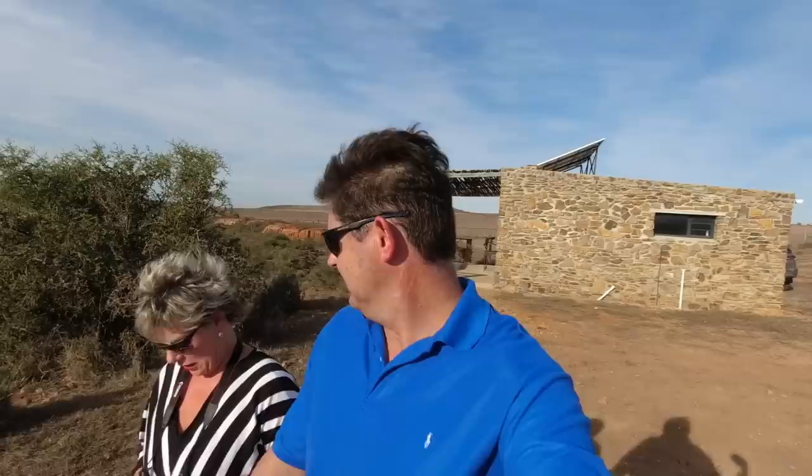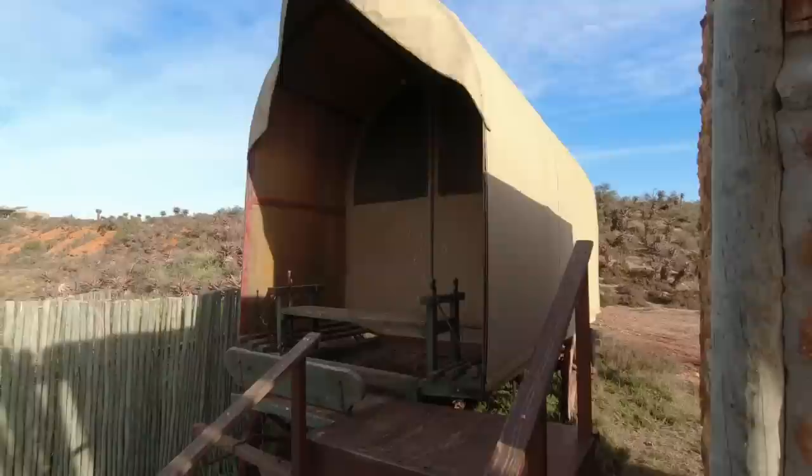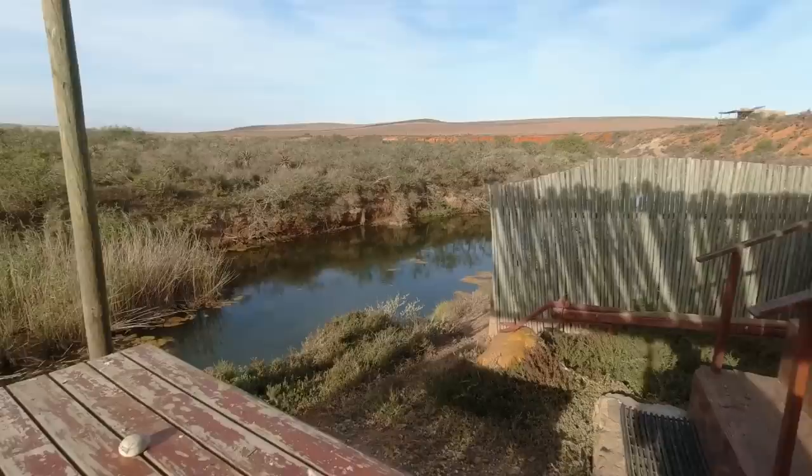Let's go and see if we can find the animals. You look like a real tourist. Hey. With your camera. Oh, he's so coming. Look at this. You can sleep in the ox wagon. And then just look at your view. Wow. On the river. On the river, yeah.